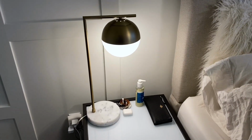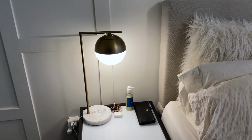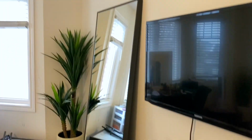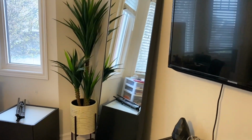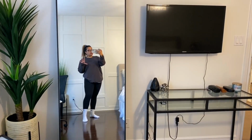Here's the lamp put together. It's super cute. I love the marble base and just the really cool structure. Then my favorite part, which is going to be this massive oversized mirror, fits perfectly along the wall. I mean, I still need to move some things around, but I love how this looks.